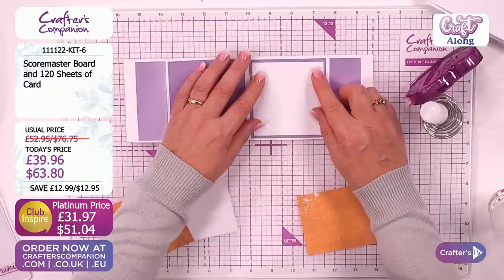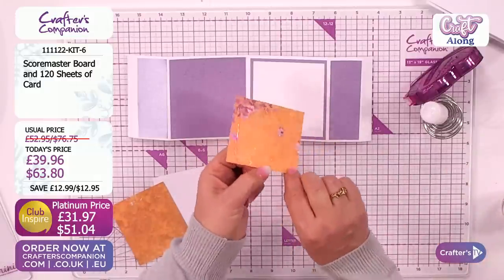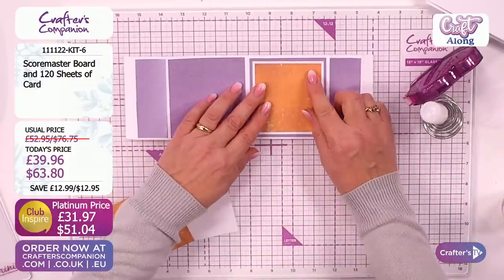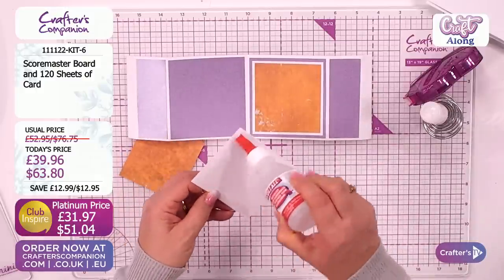And I know I've just put Collall onto my pearlescent, but if you're careful, it's fine. And that's this one, yeah. Now on the front, I'm going to use the pattern, but because we're going to put shaker tags on, I'm using the plainer side up on that. Just because I thought the pattern distracted from the shaker tags.